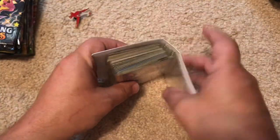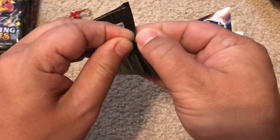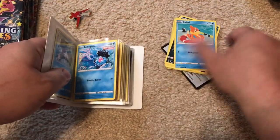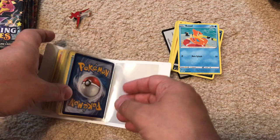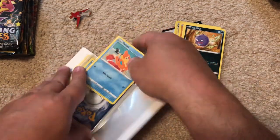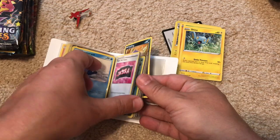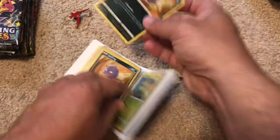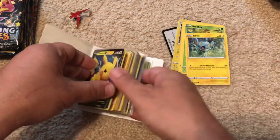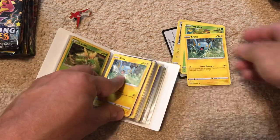Okay, let's open another pack. Buizel. Definitely haven't seen this one. A Koffing. Let's see if it's the same Koffing. It is the same Koffing. A Sphinx. And I think I saw one. It's the same one.